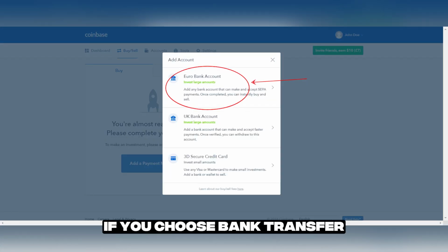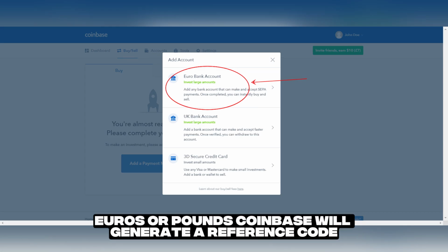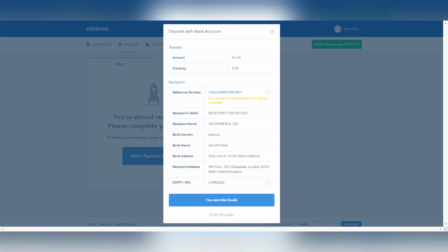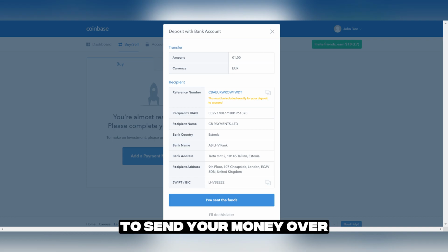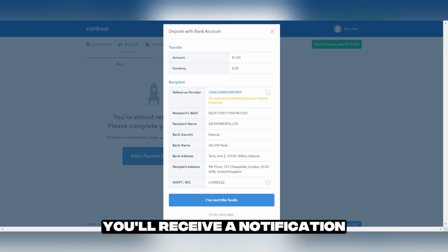If you choose bank transfer, select your preferred fiat currency, like dollars, euros, or pounds. Coinbase will generate a reference code you'll need to include in your bank's transfer form. Don't skip this step, or your funds might be returned. Use the bank details provided by Coinbase to send your money over. Once the funds hit your Coinbase account, you'll receive a notification.